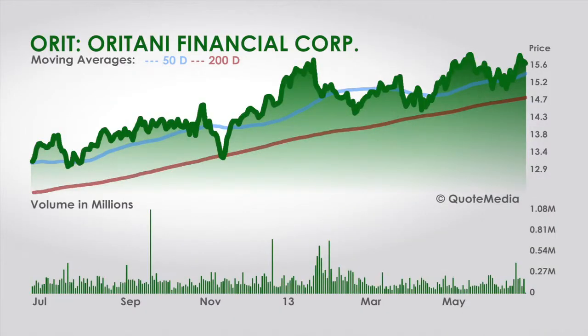We're going to start off this second half with some interesting stock picks. Todd, you've got a bank you want to talk about. Yeah, Oritani Financial Corp, ORIT is the ticker symbol. We probably don't know them here in the Midwest, but our viewers in New Jersey might. They have 25 branches in northern New Jersey. And I like the small cap bank space here. They have about $700 million in market cap, so they fit that mold.